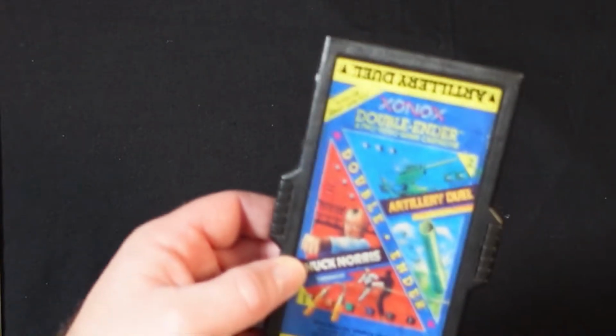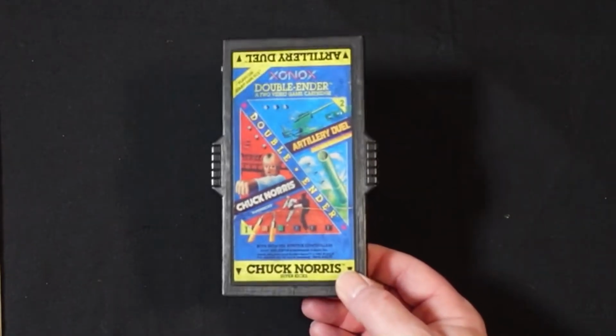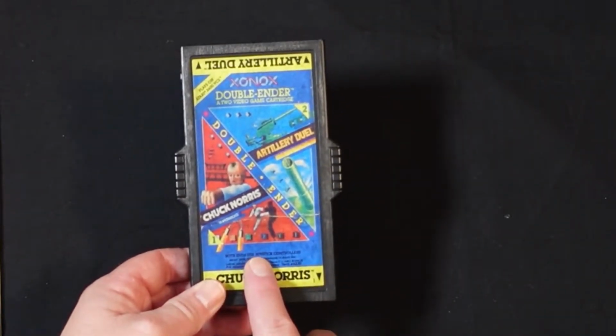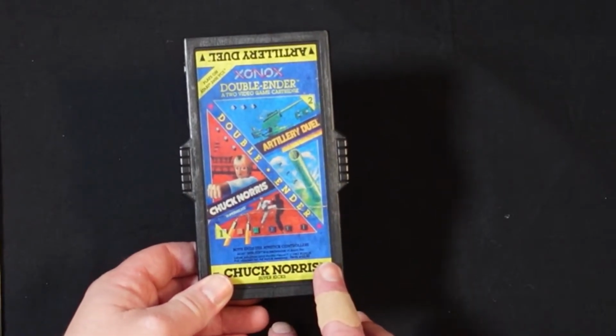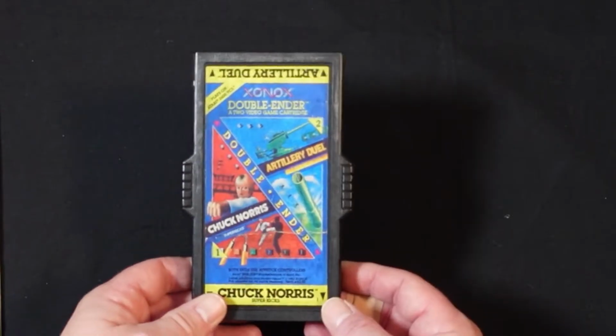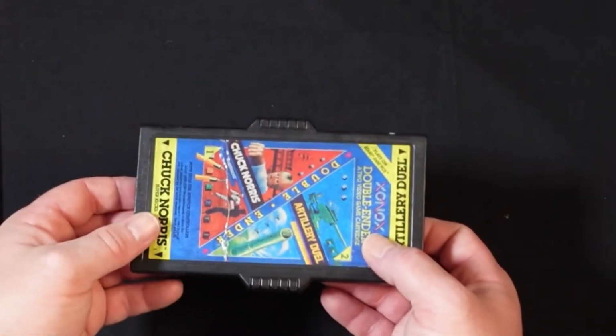Okay, let's move on to the second thing I picked up. Now this is something I never owned in the past, but it's something I always saw in the Atari 2600 magazines and catalogs. So I was really happy when I was able to find a good, reasonable price copy of Chuck Norris and Artillery Duel on the double ender tape, because I really wanted to get the complete collection of those.